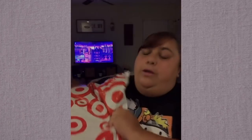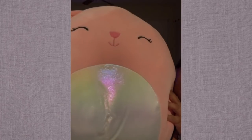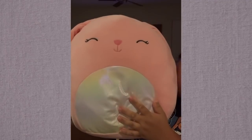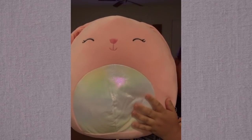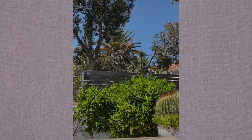Mom! Next, I have this big Target package, and I know which one this is. She better not be dirty, because I will cry. She's so cute. She's way bigger than I thought. Let me see. Wait. This is Bop, and I honestly thought she was a 12-inch. I didn't think she was this big, because her tag says 20, and I only paid 15. No, this is a 16-inch. But I love her so much. Ladies and gentlemen, her.